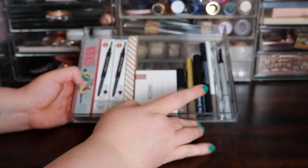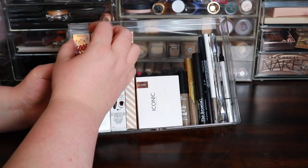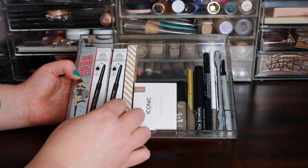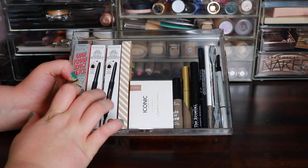My next drawer is all my eyebrow products. So on this side, these are kind of the newer stuff of the Goof Proof pencil. I'm in the shade 2.5, right? Yep. I have two Makeup Revolution ones. These are pretty good. I really, really like them. They only cost, I think, like $5. It's the Duo Brow Definer. I'd say it's more of like a pomade-ish gel kind of pencil. It's weird, but it's actually really good.